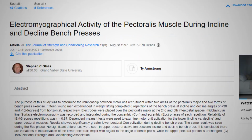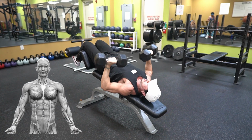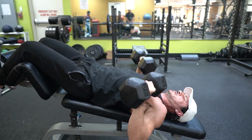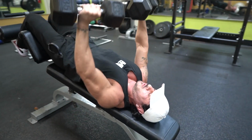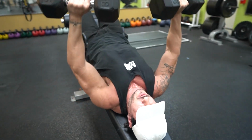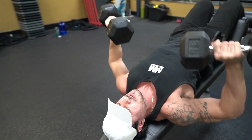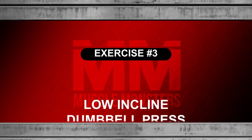According to research, however, a 30-degree incline and a 15-degree decline both lead to high activation of the upper chest. This means the decline bench press is also a great exercise for building the upper chest. And although I wouldn't make the decline press the focal point of any upper chest training, it does indicate that maybe the decline bench press is worth adding to your arsenal, especially since most of us find it less stressful on the shoulders. Exercise number 3, low incline dumbbell press.